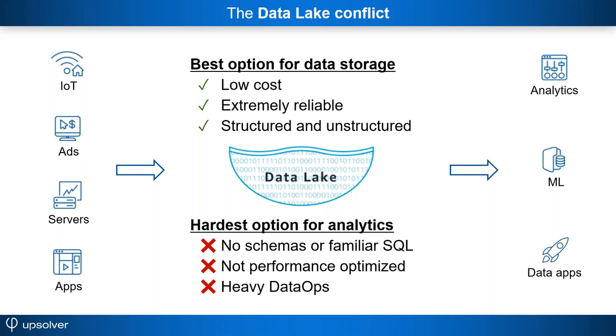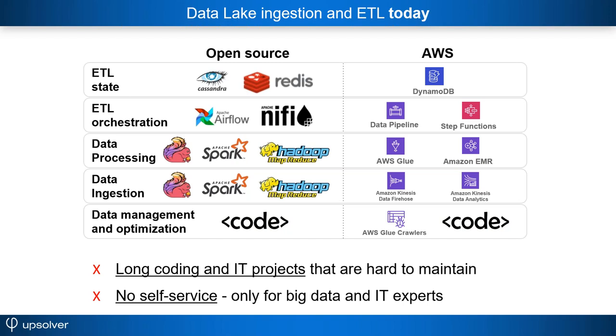So there are no schemas, there is no SQL, no out-of-the-box performance optimization, and you need to know all of the best practices, just like Roy Hasson described. And you need to spend a lot of time on data ops. So the process of data lake ETL, which is the topic of our session today, is moving data from the left side of the diagram to the right side of the diagram. Doing it today requires a variety of tools. And it doesn't really matter if you're using open source or AWS, you would need to use several tools to implement data lake ETL.